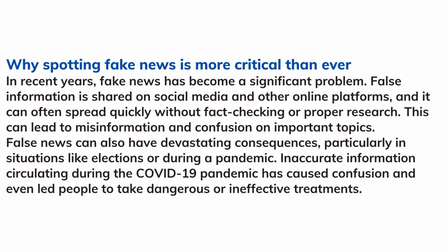Why spotting fake news is more critical than ever. In recent years, fake news has become a significant problem. False information is shared on social media and other online platforms, and it can often spread quickly without fact-checking or proper research. This can lead to misinformation and confusion on important topics.